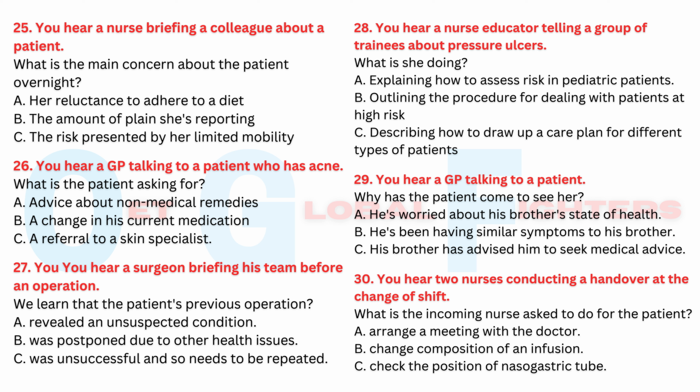Question 28. You hear a nurse educator telling a group of trainees about pressure ulcers. Now read the question.